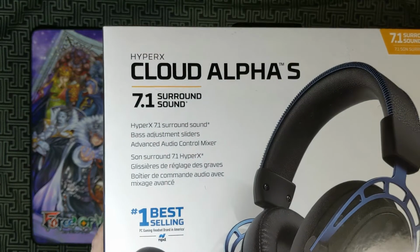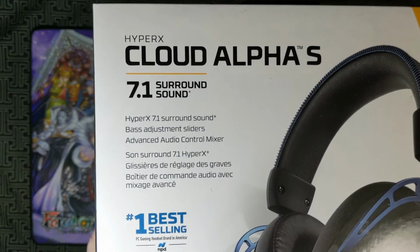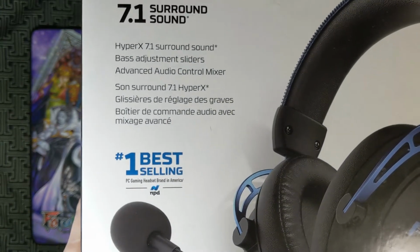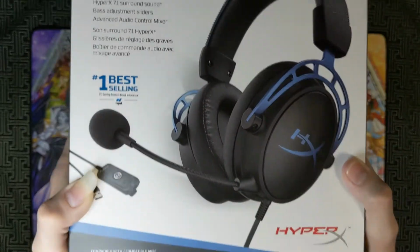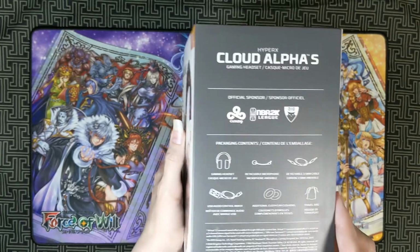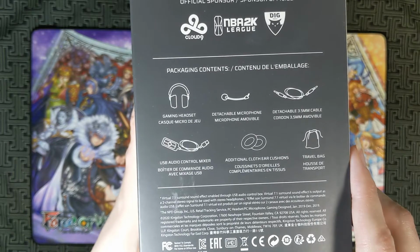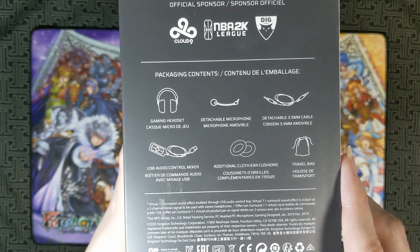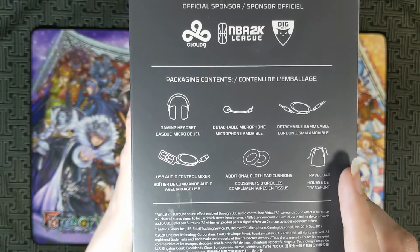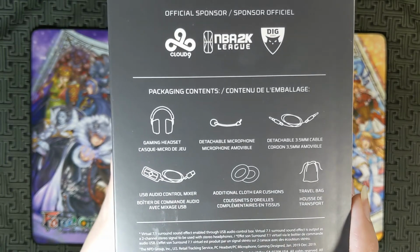So, as you can see here, the HyperX 7.1 surround sound has bass adjustment sliders, advanced audio control mixer, number one best-selling PC gaming headset brand in America. I can believe that. It's very, very comfortable, and they are very good. Over here has some information, packaging contents. You have the headset, detachable microphone, 3.5mm analog audio cable, the USB audio control mixer, which is new, some cloth ear cushions for those of you that want more breathability, and a travel bag.